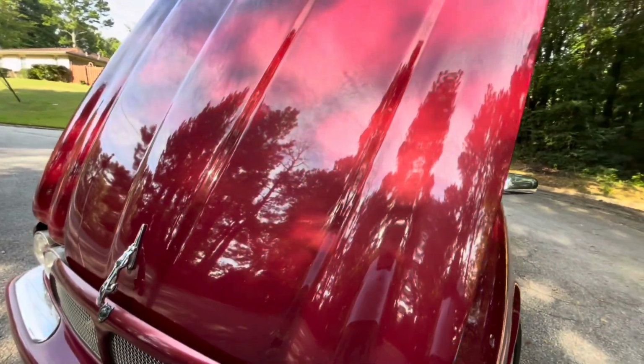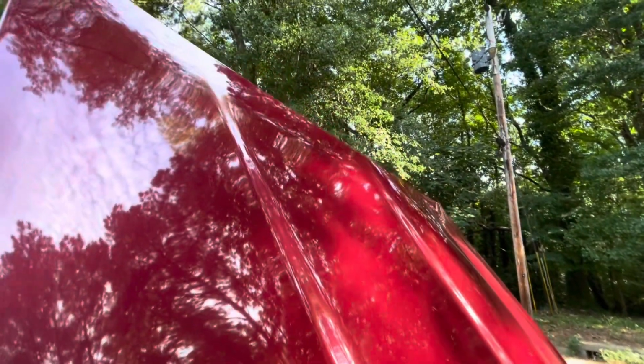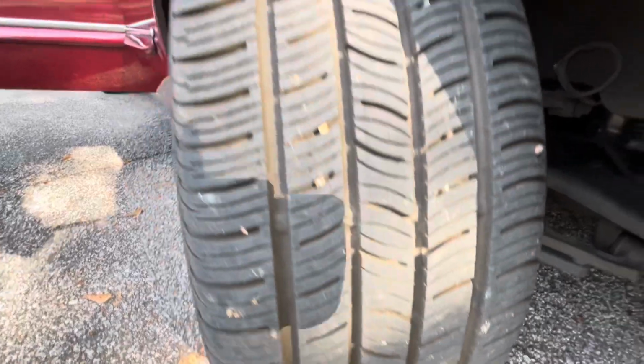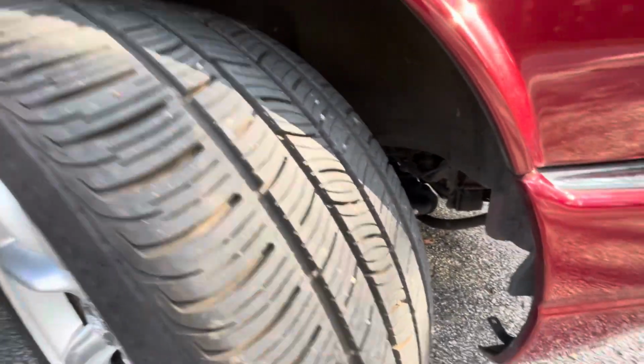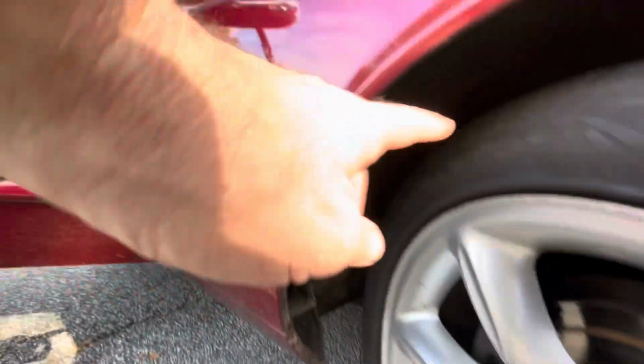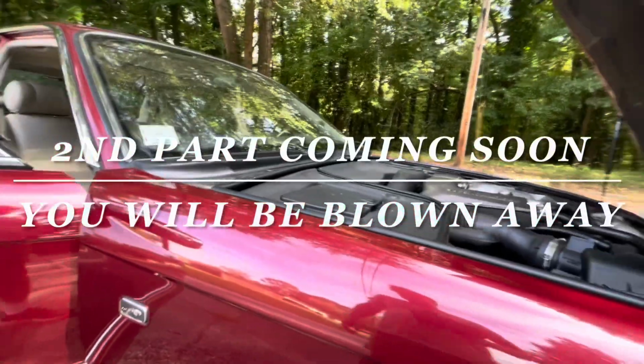And the shine of the hood. It's holding up pretty well, guys. Looks very, very nice still after all these years. The tires are not that old. I do have the belly pan I need to put back on right here. I have all this as well. I need to do that, but I just haven't done it.